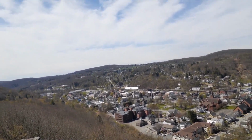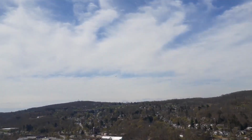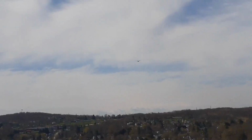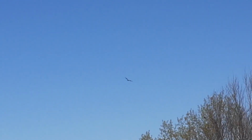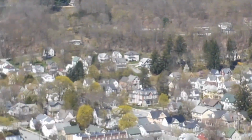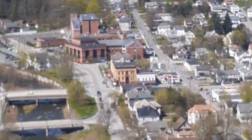Let's see if I can zoom in on that hawk for you guys at all. He's flying, but kind of hard to see. There you go. See if I can get them focused in there for you guys at all or not. A little bit more zoomed in.